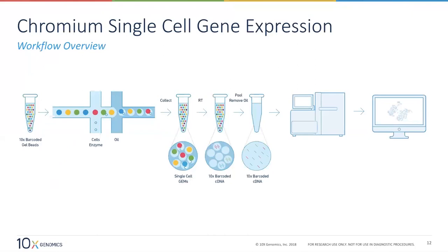So this is an overview of our single-cell gene expression workflow. Hopefully this looks very familiar to many of you, as this is the same workflow that we used for our single-cell 3' V2 product. Single-cell 3' V3 gel beads and master mix containing cells and oil are loaded onto a microfluidic device and partitioned to create GEMs, or gel beads in emulsion.